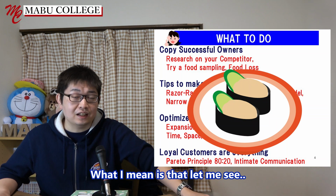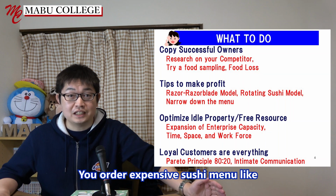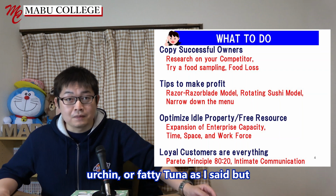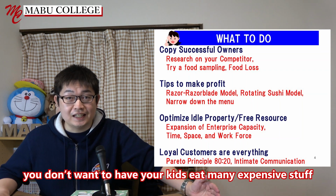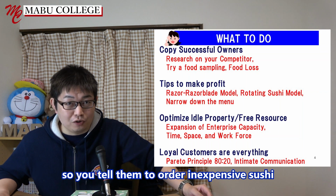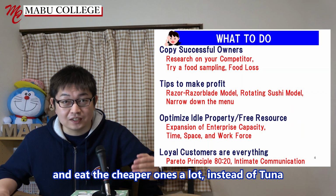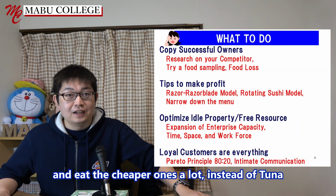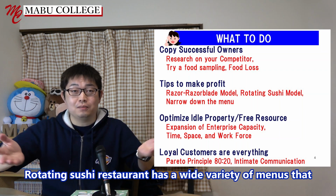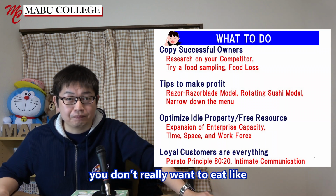What I mean is, let me see, you go to the sushi restaurant with your family or kids. You order expensive sushi like fatty tuna, as I said, but you don't want your kids to eat many expensive things because it's extravagant. So you tell them to order inexpensive sushi and eat the cheaper ones a lot instead of tuna. A rotating sushi restaurant has a wide variety of menu items you don't really want to eat.